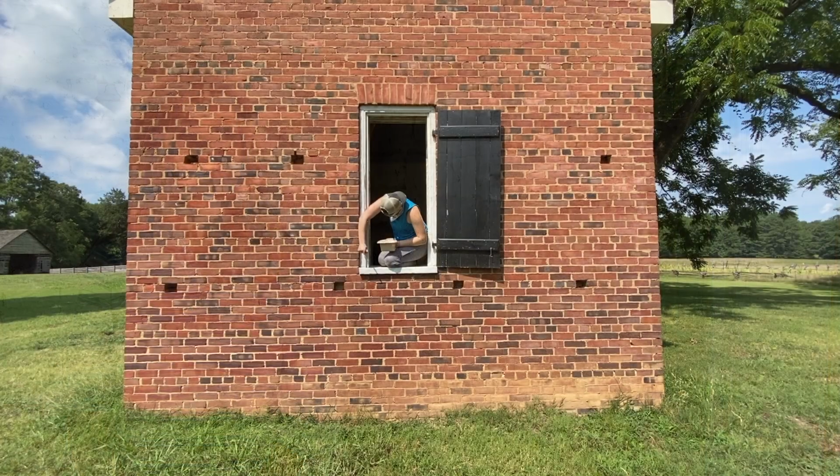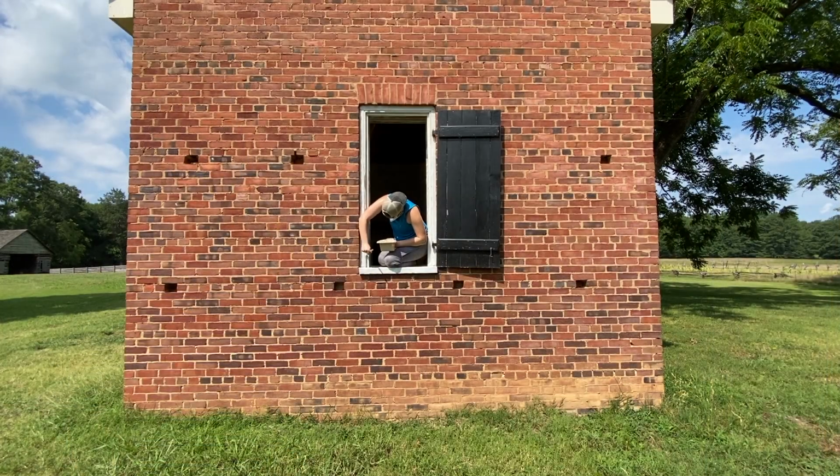So one of the interesting features inside of the slave house is the presence of fingerprints in some of the bricks.